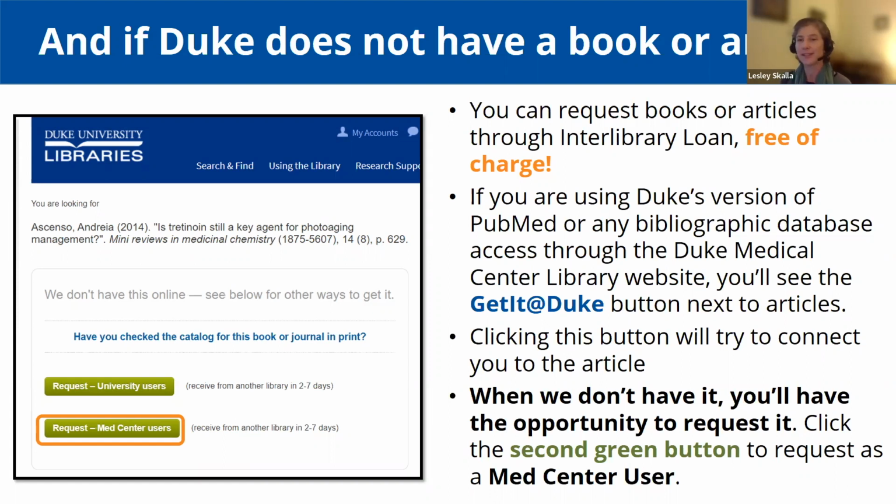Again, I had mentioned that the Medical Center Library is a separate entity from the Duke University libraries, and this is why we have separate budgets.